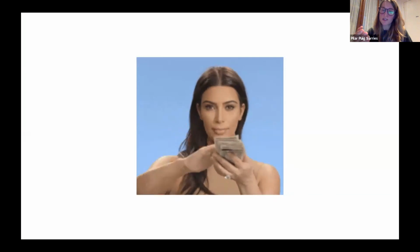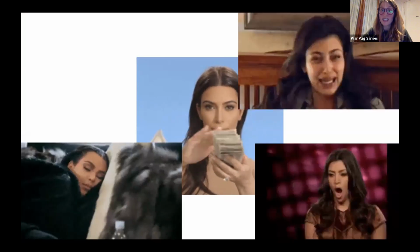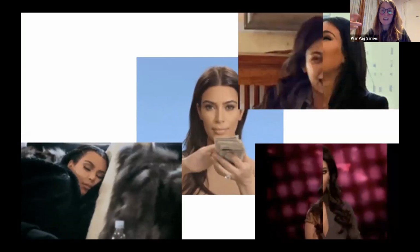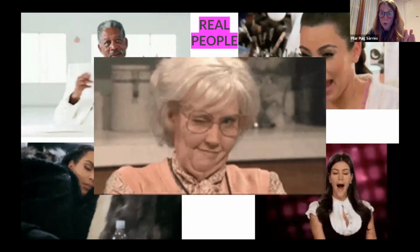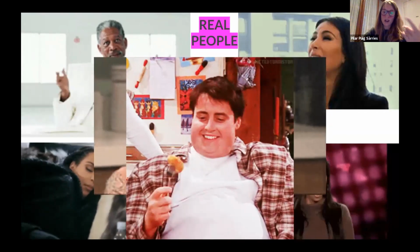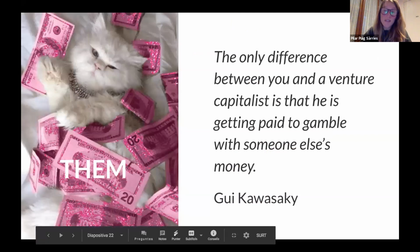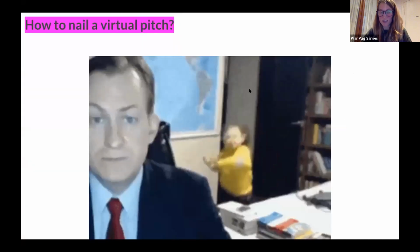So investors, who are they? They are people with lots of money, but they are also people that cry, that yawn, that sleep. They are not God. They are real people. They are normal people with normal lives that also use their money to make more money. That's it. Well, and with VCs, the only difference between you and a venture capitalist is that he's getting paid to gamble with someone else's money. Otherwise, they are the same. So don't be afraid of investors.